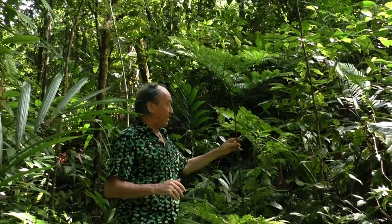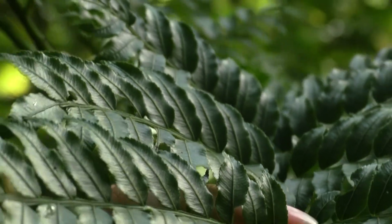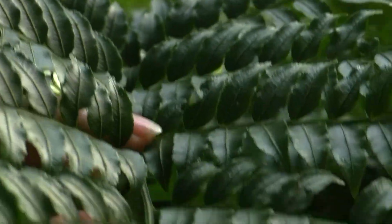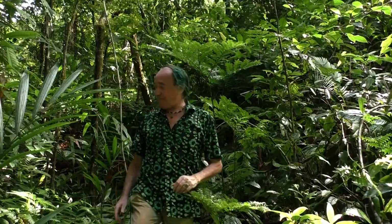Or maybe it's a Marattia, but Marattia and Angiopteris are very close. It's a very primitive group of ferns. Marattiaceae is very primitive. And this one is very elegant. Not only is it the first time I see it, but it's also a very elegant fern.